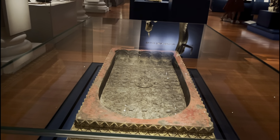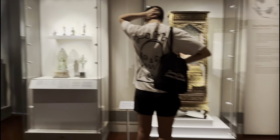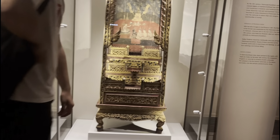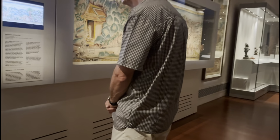This is Buddha's feet impression. There are many Buddha statues here. It's highly impressive.